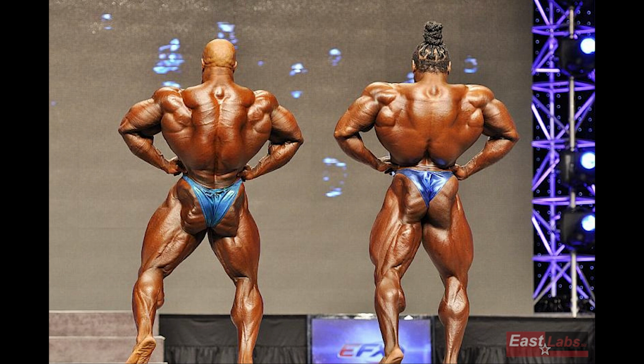It's amazing. And Kai Green, he looks great, but the traps do not look as three-dimensional and do not stick out as much as Phil Heath's. This is close because Phil Heath isn't as wide as Kai Green, but I think the detail and the hardness and the graininess that Phil Heath presents in this shot is enough, but it's close. So I'm going to give this to Phil Heath.